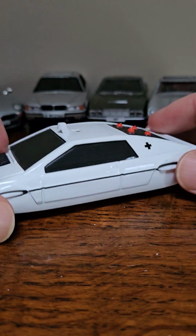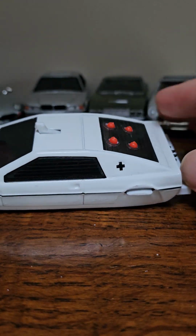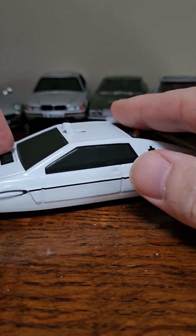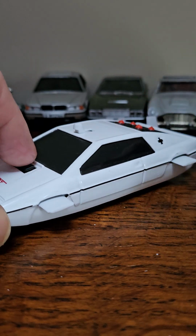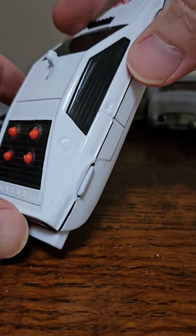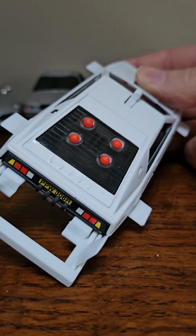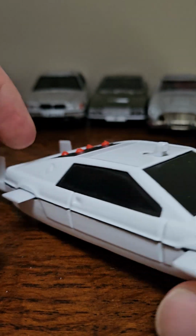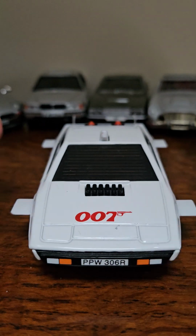Now, there are buttons here. I've got to be careful because unlike the other cars, I've got all my little rockets in there. So if I press the wrong button, they're all going to come flying out. So let's keep my fingers on there. And I think, there we go. That's it. That's the button. So let's find a good way of doing this. Bang. There we are. The fins come out. Back rudders. Isn't that lovely? And there we go. Into the water.